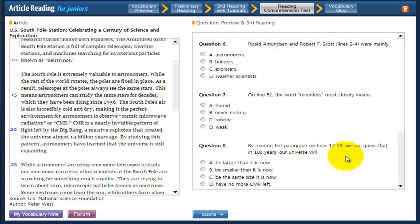We're going to do number 8 last. So if you read number 8, by reading the paragraph on lines 12 through 23, the one we just read, we can guess that in 100 years our universe will something. So what will our universe look like in 100 years? Okay? So does it say anything about the universe here? Oh, there's that word right there. By studying this pattern, astronomers have learned that the universe is still expanding. So something's expanding, but it's not the South Pole, it's the universe. So if the universe is expanding, in 100 years, the universe will be bigger, right?